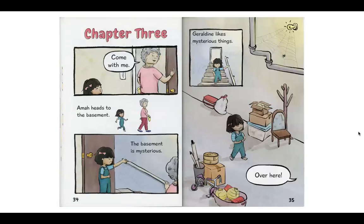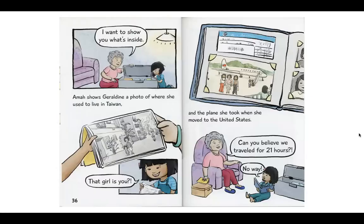Chapter 3. Come with me. Ahma heads to the basement. The basement is mysterious. Geraldine likes mysterious things. Over here. I want to show you what's inside.